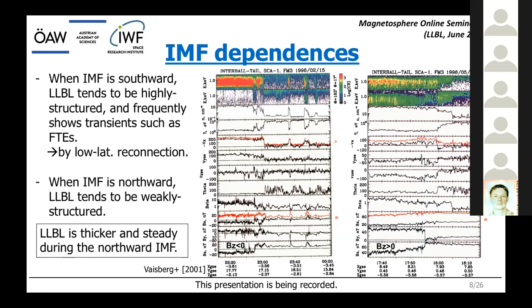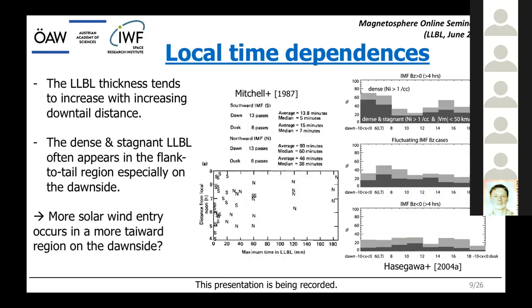So these observations indicate that the LLBL tends to be thicker and steady for the northward IMF. And past spacecraft observations have also shown local time dependencies of the LLBL properties. First, the LLBL tends to be thicker with increasing distance from the subsolar point.